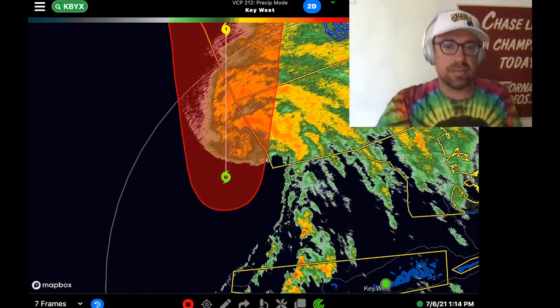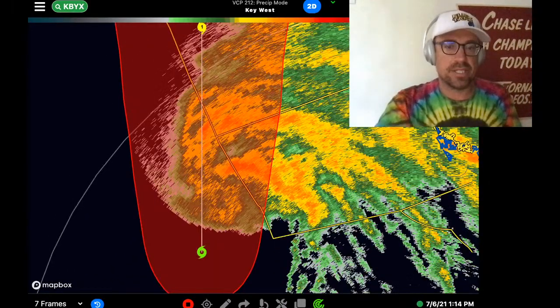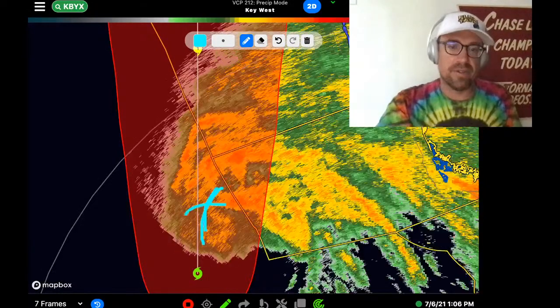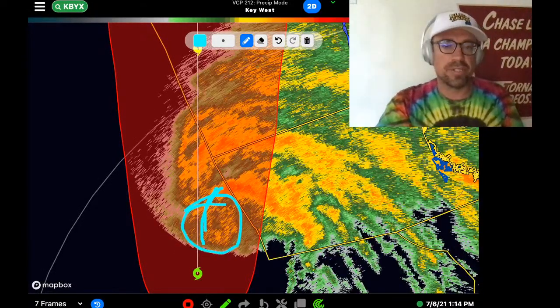It looks like it tried to produce an eye. It tried to wrap around this convection on the western side, but then just the wind shear, the weakening convective blob there a little bit, kind of won out. And now you just kind of have this diffuse area of stratiform rain overspreading the center.